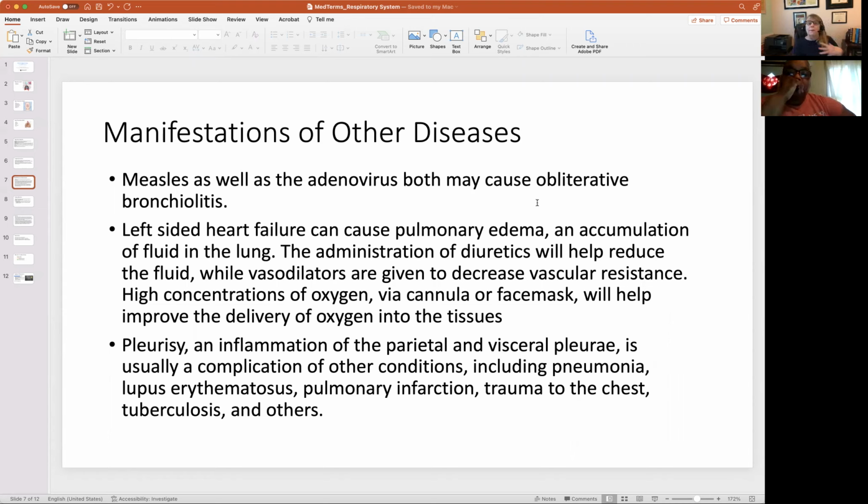Okay. So measles, as well as adenovirus, can cause obliterative bronchiolitis. So that is an infection in the bronchi that actually can cause a reduction in the ability to take in oxygen. And that's a side effect, if you will, a manifestation of having the measles. If you didn't have the measles, you wouldn't have the bronchiolitis. You see what I'm saying?